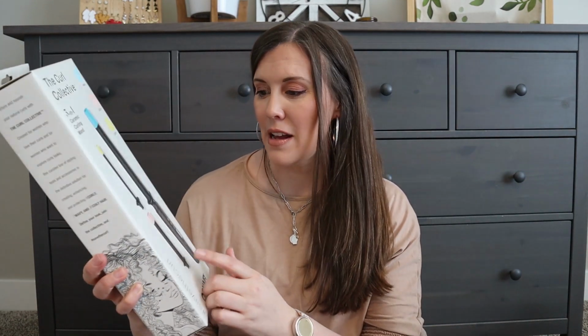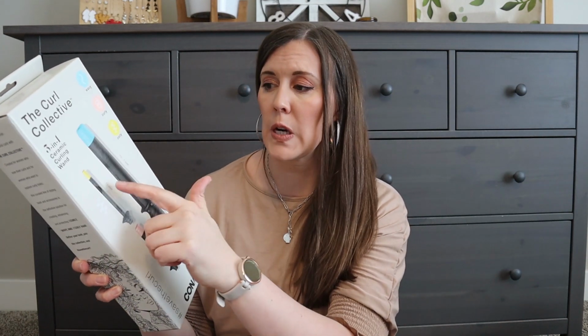So I'm going to start with the Target stuff, and actually start with something that isn't clothing, because I also got it at Target. But I saw someone on Instagram talking about this curl collective. It's a curling wand and it has the 3 different sizes. So it has 1 1/4. It says 1 1/4 to 1 1/2, probably because it's tapered or whatever, and then 1/2 and then 1 inch.